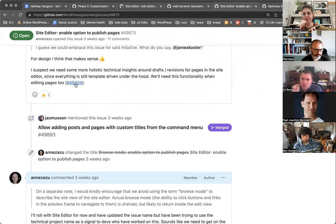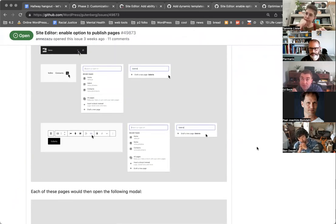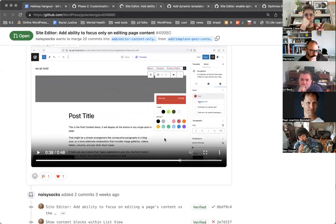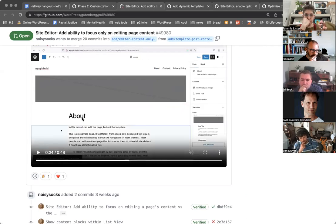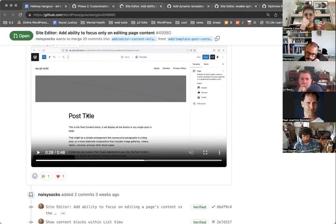So from that workflow, can I edit a template while my demo content from a specific page is visible? If you'll notice, when he switched into the template, see how it says post title? Before it said about. When you switched into the template, it brought you to the page template, so then you see post title. This helps clarify and adds some friction into that experience. Does that make sense? Yeah, very cool.